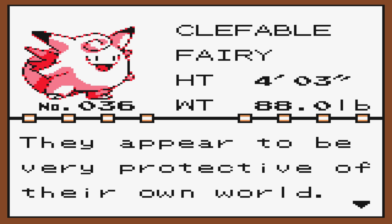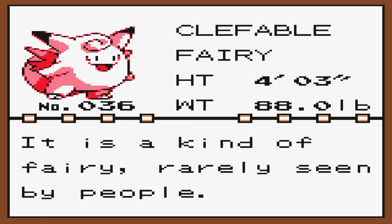Clefable. They appear to be very protective of their own world. It is a kind of fairy, rarely seen by people.